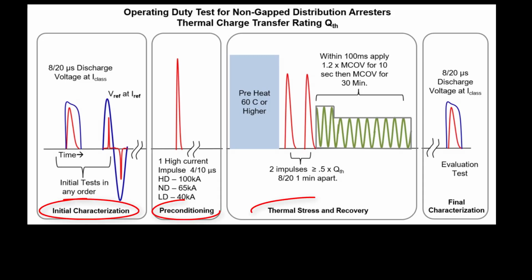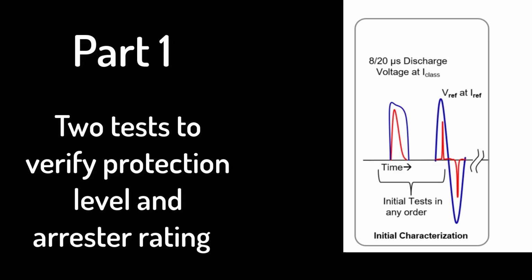The test consists of 4 sections carried out one after the other for each arrestor design. The rationale for each section of the test is as follows. In Part 1, 2 tests are run that verify the protection level and arrestor rating. A 10 kA lightning surge is forced through the arrestor and the discharge voltage across it is measured. It will be used for comparison at the end of the test. The VREF test ensures that the MCOV level used during Part 3 of this test is correct.